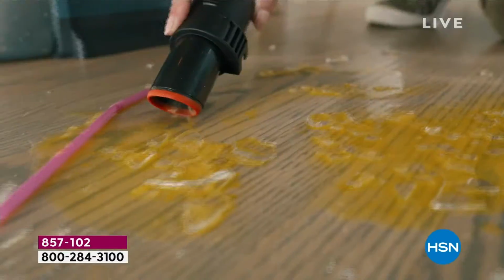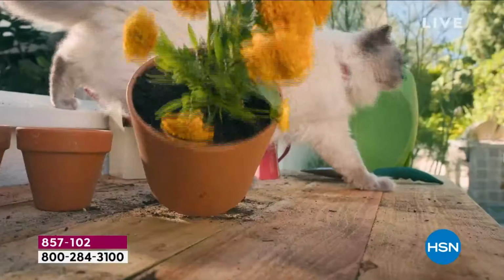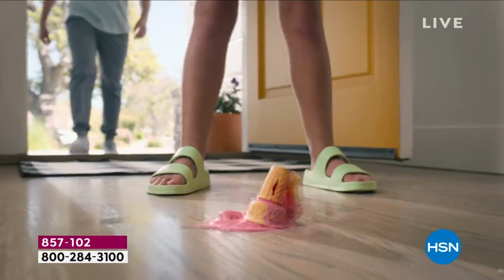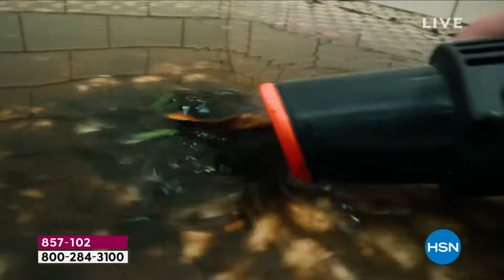Can your vacuum do this? Broken glass, spilled drinks? Can it get sawdust and dirt? And can it clean up all the messes outdoors and in? Probably not, because this is the vacuum that cleans the unvacuumable. That's right, all the unexpected messes.